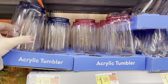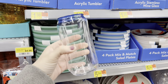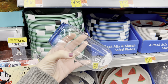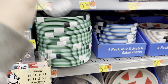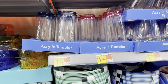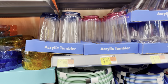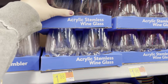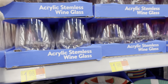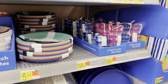Check out these tumblers. They are like a dupe for the glass beer cans that are super trendy right now. Looks like they have a blue and a pink option. They feel like a pretty good plastic quality, or acrylic, I guess. They're $1.98. And then they have some stemless wine glasses, also in blue and pink. Little shot glasses.